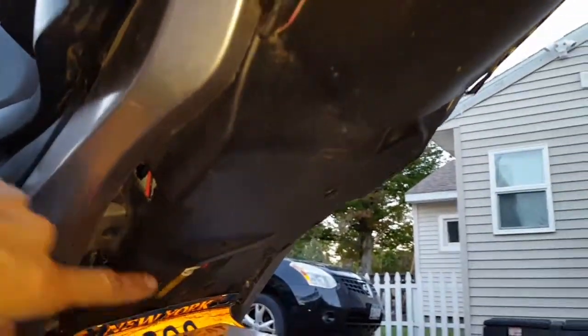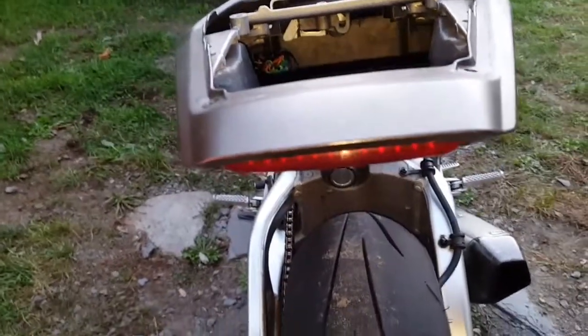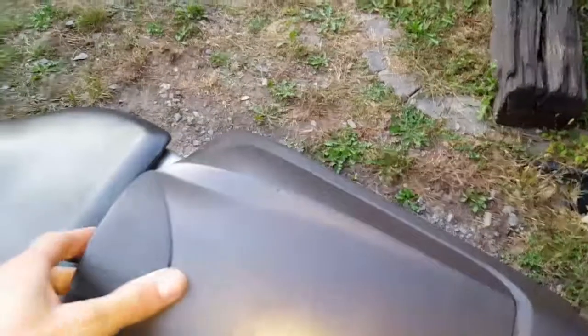I got these LED strip, amber colored LED blinkers, and I have an LED strip right here for my license plate light. And the tailor-made comes with the LED in the back here. I have no idea how much money or how much weight that saved on the bike, because someone did that before I got the bike, so I didn't get a chance to really weigh the parts. But I imagine it's pretty significant because they actually cut the subframe, and I don't mind it at all. It's actually really still quite sturdy.